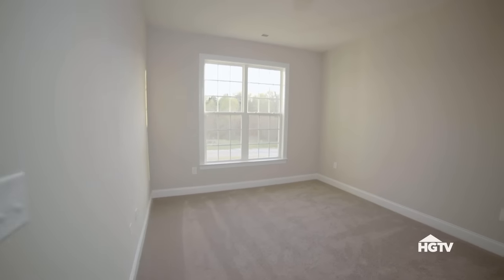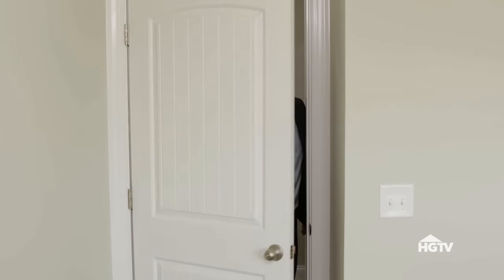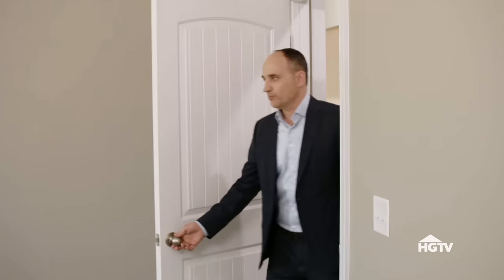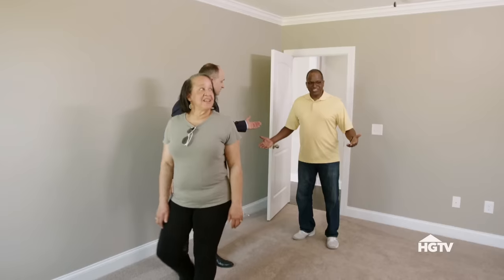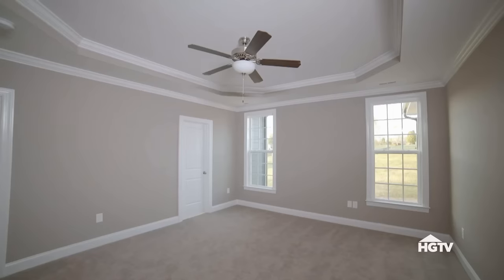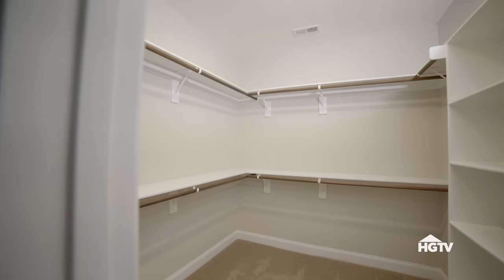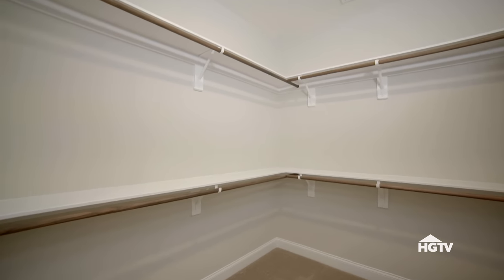Bedroom number one. This is where we put the grandchildren. Bedroom number two. Okay. Two great bedrooms. You're stepping up your game. Main floor master bedroom. It's big enough. This is great. Yes, yes, yes. Plenty of storage for both of you, right? Absolutely. You can probably share this one with me.